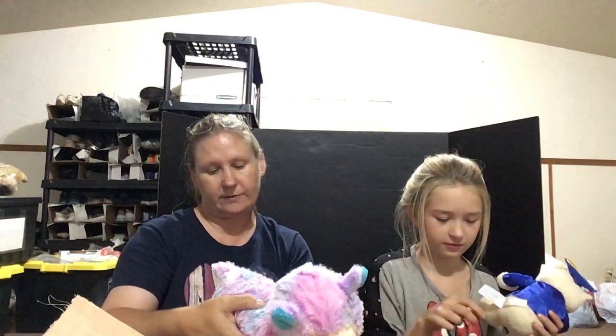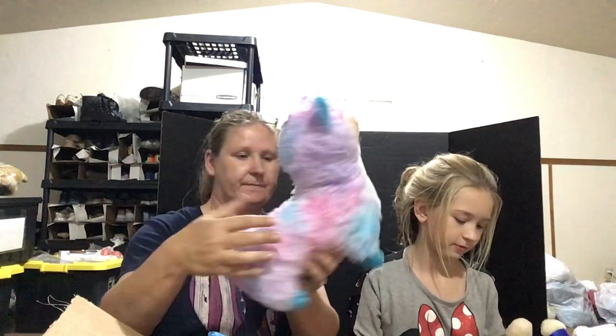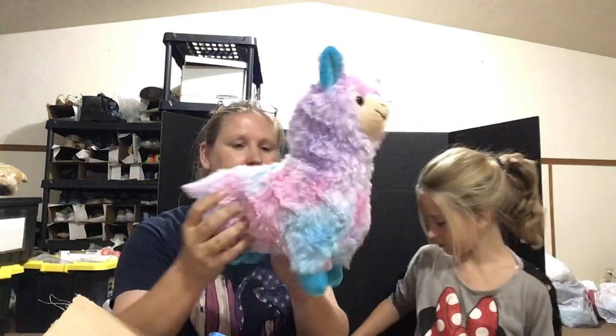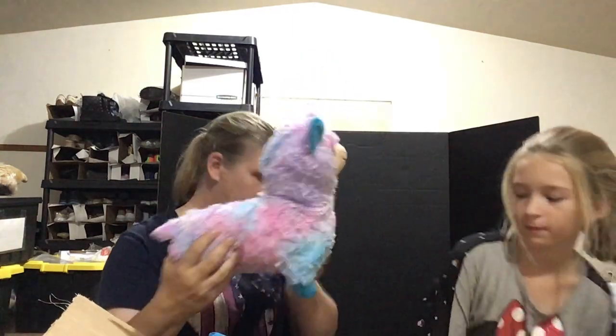So, this is a plush from Toy Max. It is just a rainbow llama. So, 10 or 15 from that one.